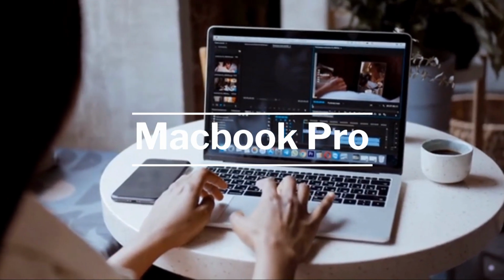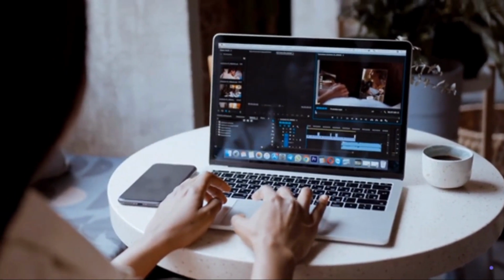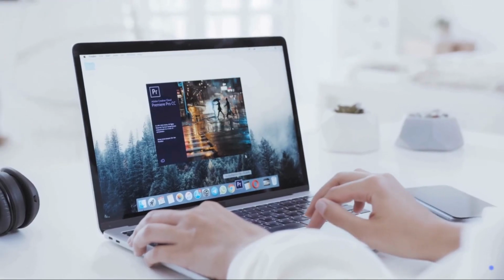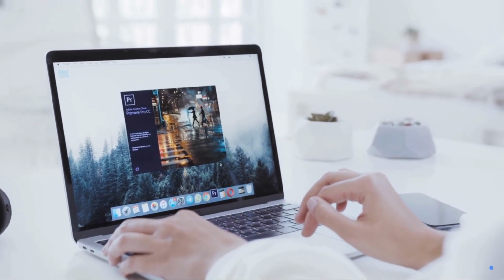Introducing the MacBook Pro, the perfect companion for power users and creative professionals. Let's dive into why this laptop is a game changer. First and foremost, the screen of the MacBook Pro is truly spectacular.